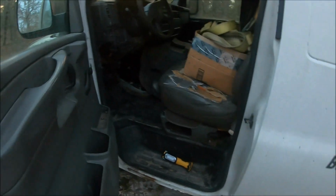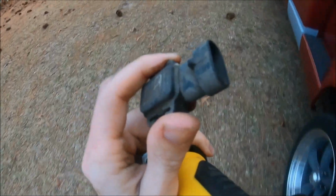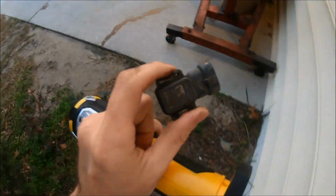But looks like I'm gonna steal the MAP sensor off of here to make sure that is my problem with my car. But there's my announcement. I'm not sure when I'll get to this project, but there you go. That's what I'm doing with it. Stole the MAP sensor off. Gonna try to get this bad boy in there, and hopefully that's the issue.